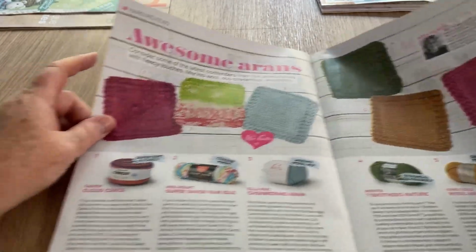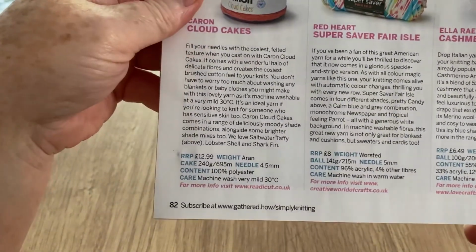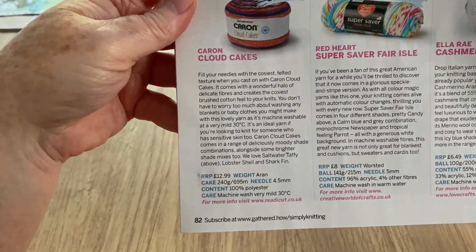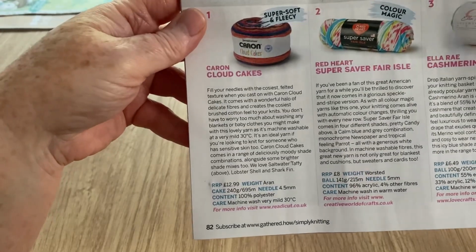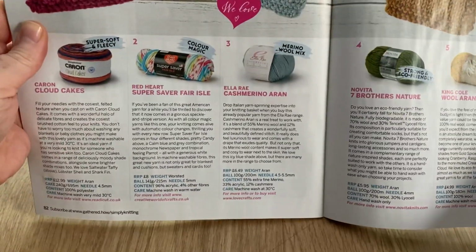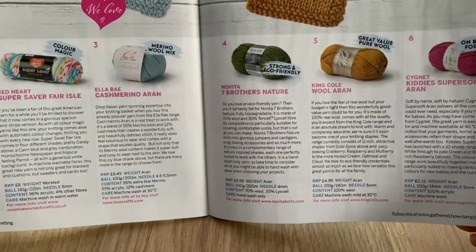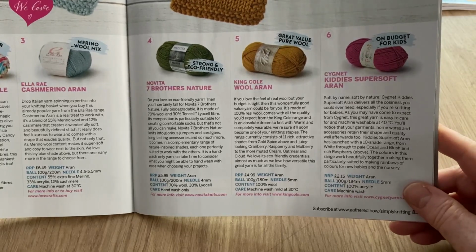Awesome errands. We've got Karen Cloud cakes. So they'll set you back a whopping $12.99 in this country. Probably nothing like that in the US. But I do have some Karen cakes and I can get some more as and when I start buying more stuff. And we've got Red Heart Super Saver Fair Isle, Cashmerino Aran, Seven Brothers Nature King Cole Wool Aran, and Signet Kiddies Super Soft Aran.